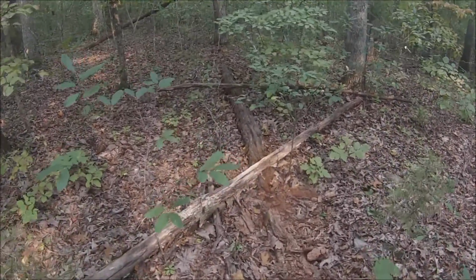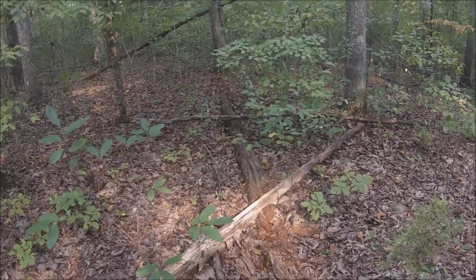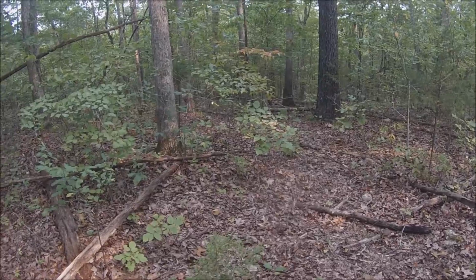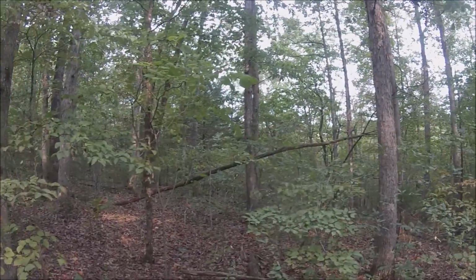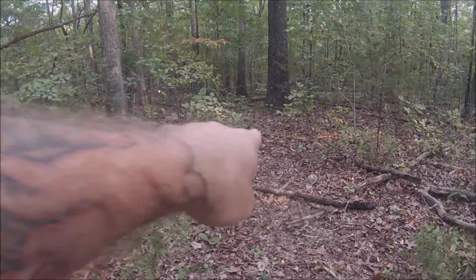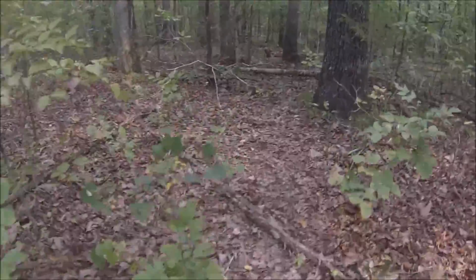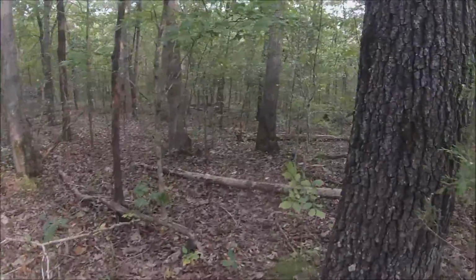So right here we have an A, and that A is pointed that direction. We have this, and that's in the fork of that tree. So the A kind of points down this pathway here. So we start going down this pathway, and you can see it's pretty well trampled down.